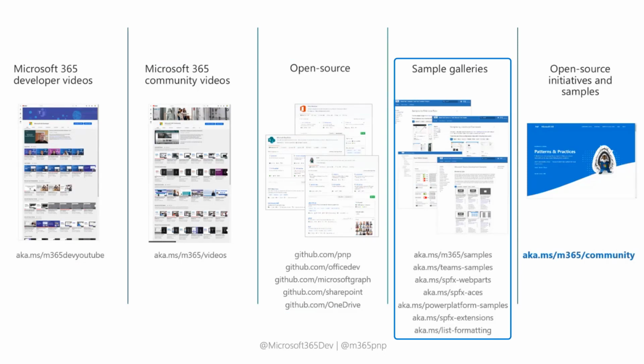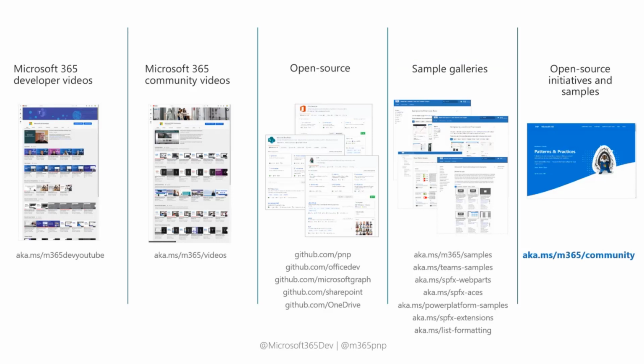We've got a number of open source programs and initiatives, some of which we're going to talk about today. We've got galleries aplenty. We have so many sample galleries because you are all awesome and have contributed to that. You can see them all at aka.ms/M365/samples, but they do cover a wide spectrum of Teams, SPFx, Power Platform, list formatting, and just really the list goes on. But you only need to remember one URL to get you to all of this cornucopia of goodness, and that is aka.ms/M365/community. That will provide you access to things like all the different community calls that we have.